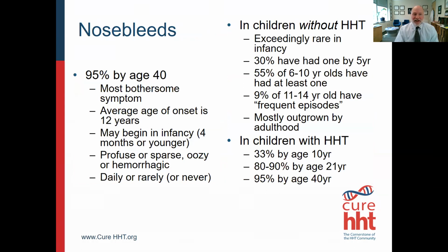Most people have them by the age of 40. They tend to be the most bothersome symptom. The average age of onset of a nosebleed is about 12 years of age. But they can begin earlier. I've had children as young as 4 months of age with HHT have nosebleeds. They can be profuse or sparse, they can ooze, they can happen daily.